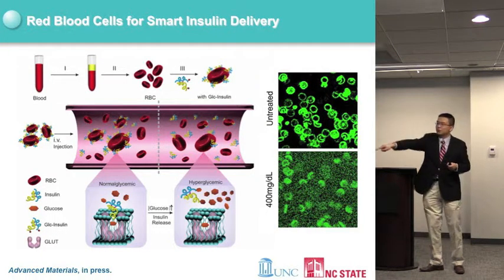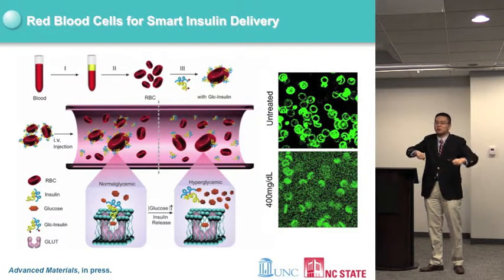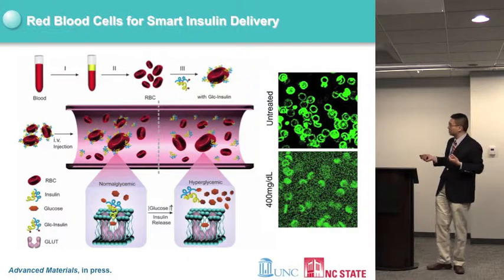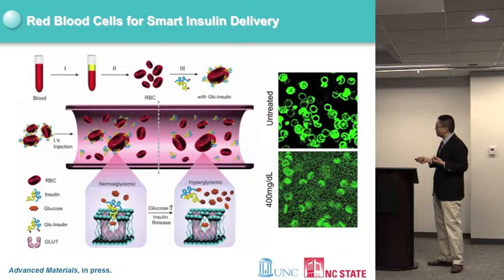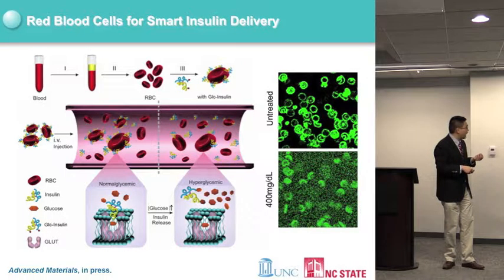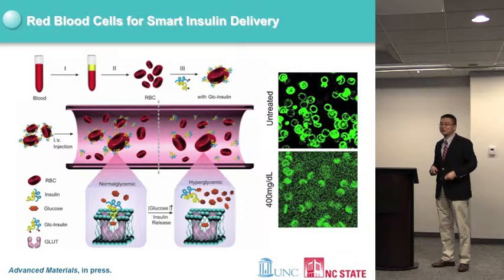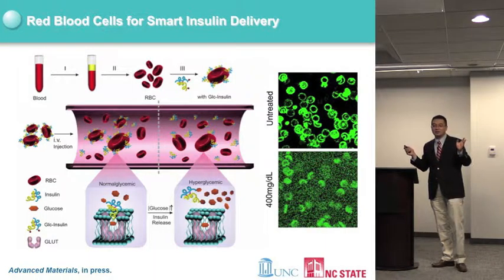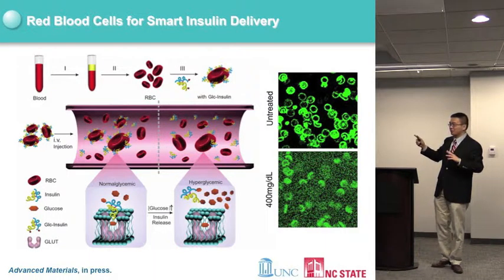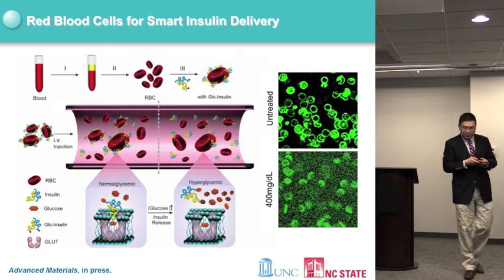Then glucose wants to go inside, but unfortunately it's blocked by the insulin. So the insulin can get stuck on the surface of the red blood cells. And once the blood sugar level goes high, the glucose can competitively pass through the glucose transporter, then push the insulin out, okay? It releases the insulin based on competitive binding. So this is a new mechanism to achieve glucose-responsive insulin using a relatively easy approach.